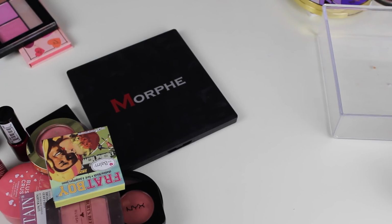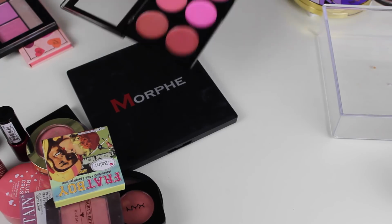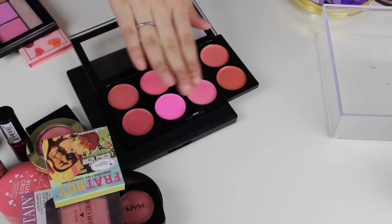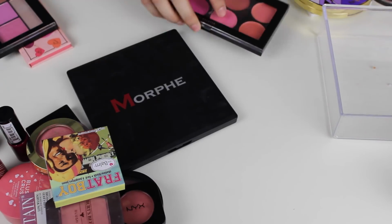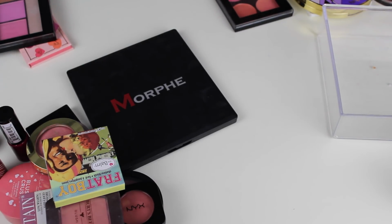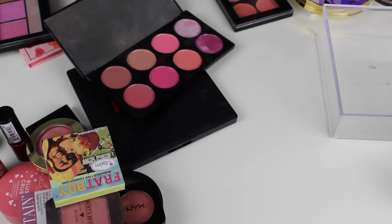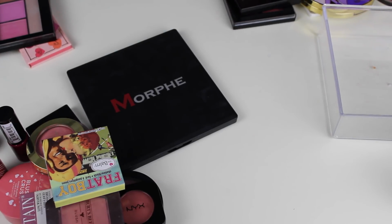This one from Makeup Revolution, this is their blush palette in the Melts. It is all of the cream blushes. I love this palette. I love everything about it, so I'm going to keep it. I'm also going to keep the one in Sugar and Spice. I love this blush palette a lot. You get a ton of really pretty shades in there.